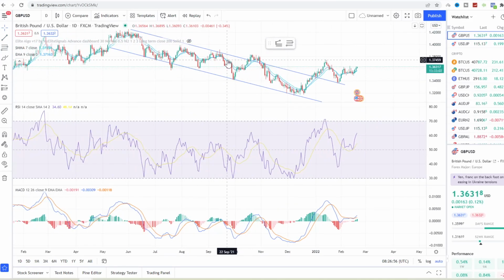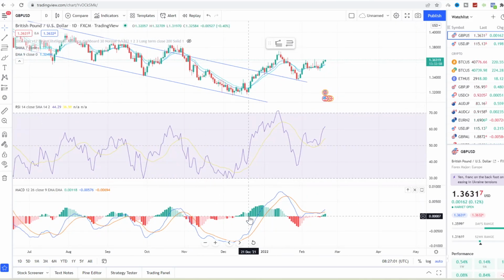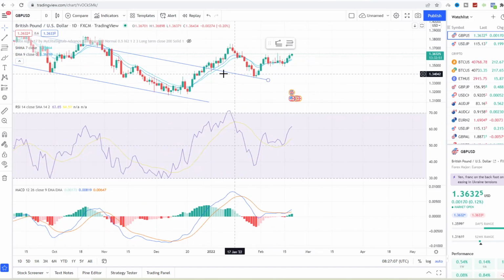For the last couple of weeks, this market was in a massive downward trend. As of recently, end of December, beginning of January, Great British Pound versus US dollar started turning the other way because this market broke through this top resistance line, retested it, and now it's going back up. Whenever a market retests a key level like this, you know to either place your buy or sell.